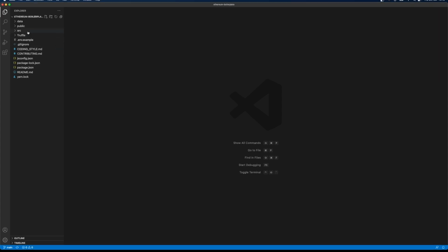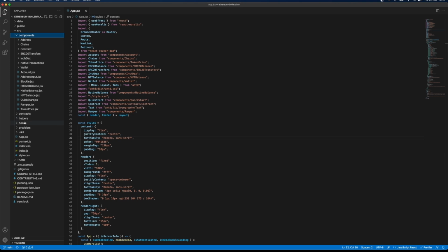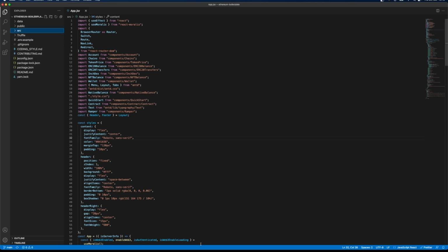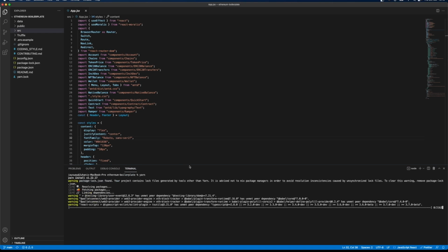Taking a bit of a closer look at the repository, we actually do find that it is a React app that comes built in with all these cool components and hooks that makes it out of the box ready for integration with Web3. And if you're not a front-end developer, makes it look pretty for you as well. How cool is that? But before we run this app, we got to make sure that we actually have all the dependencies installed. So we do that by running yarn here in the terminal. That runs for us, creates this node modules file for us.